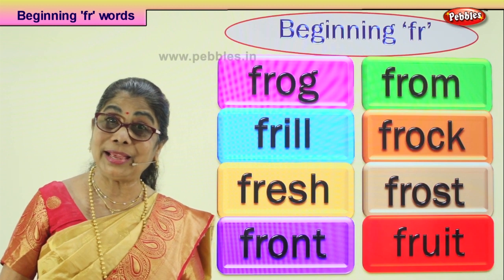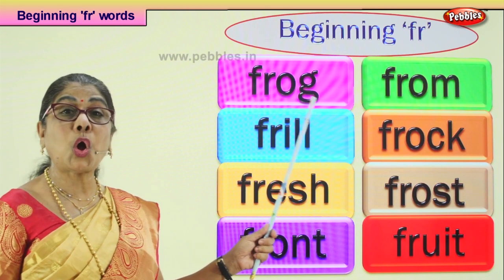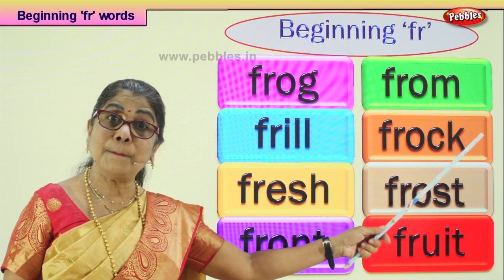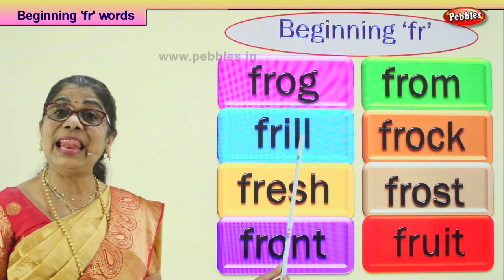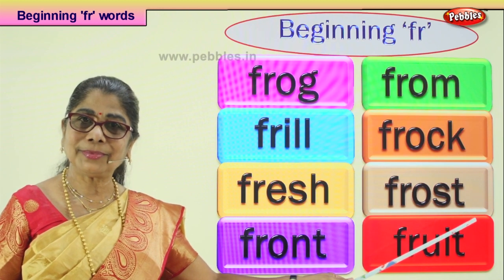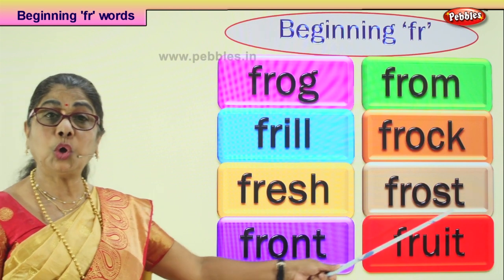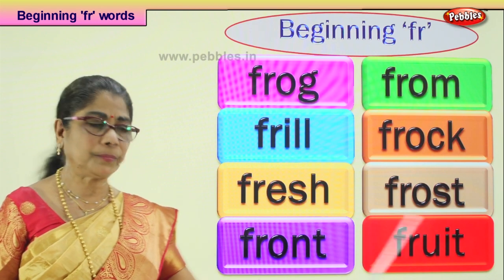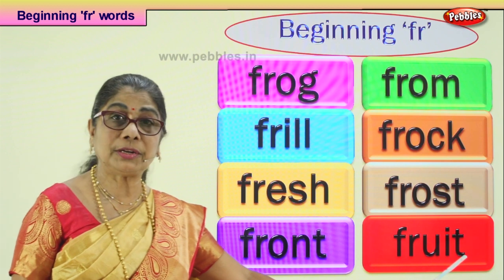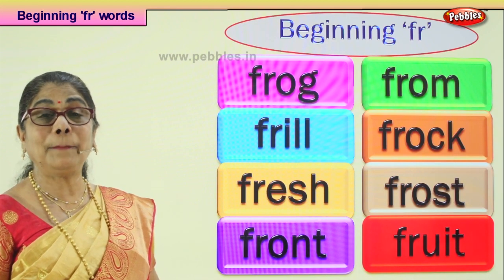Read aloud the beginning consonant blend. F-R, fr. Look, read after me. Frog, from. Frill. Good. Frock. Good. Fresh. Good. Frost. Front. Fruit. Good. Now you have learned to read the words with the beginning consonant blend fr.